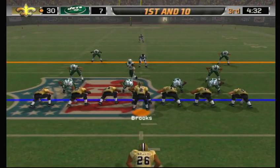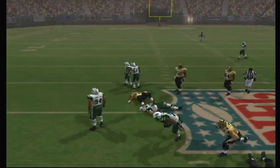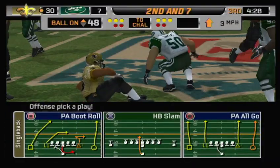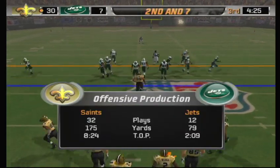Only one man in the backfield. Hand off to the tailback. You could hear the collision up here. Gain of 2. They have to reach the 41 to convert.